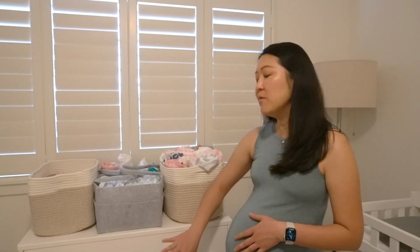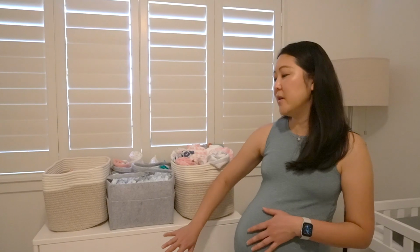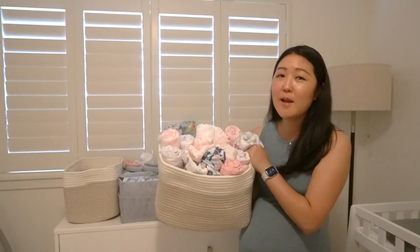So we're very grateful that we're probably one of the last people that we know to have a baby, it feels like. So our friends and our family all have children, and a lot of people have gifted us or just given us hand-me-downs from their children. And so we just have a lot of clothes ready to go. I washed all the newborn stuff and all the things that are 0 to 3 months, ready for baby. We have a really cute basket full of swaddles, so I hope this will come in handy.